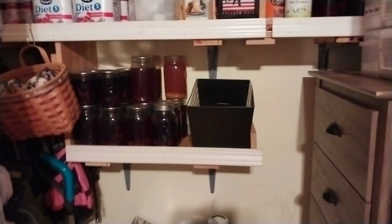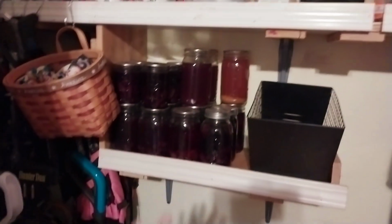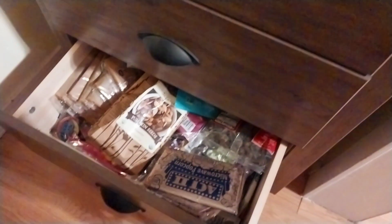In here, this is the closet. In here is our drink closet. That's all my grape juice, extra jars. This dresser was an extra dresser. This is all my baking. So all these little mixes is in here. It's full. Okay. More spices. Noodles. Extra whatever. And more stuff down here.